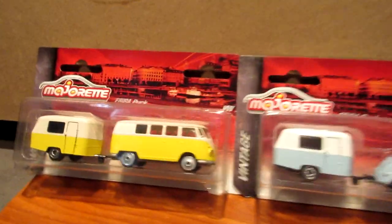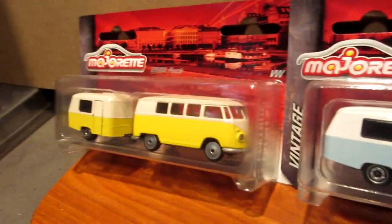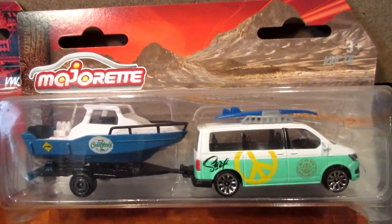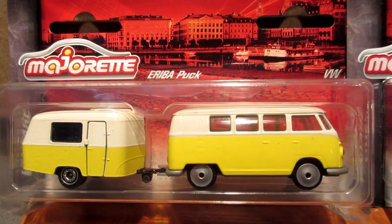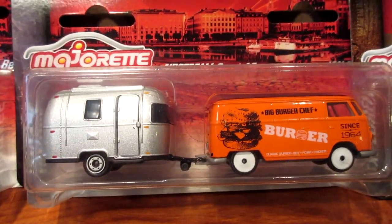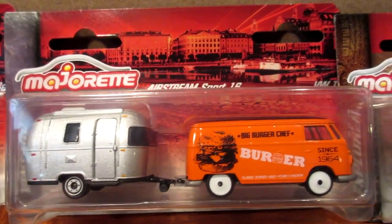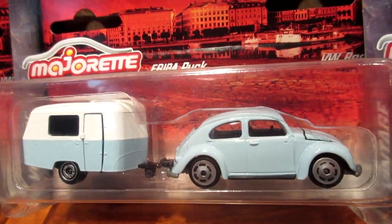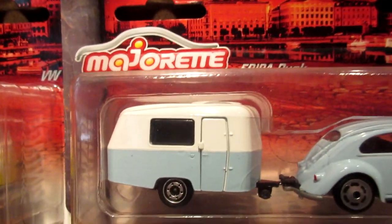Following their tradition, Majorette released a new series featuring a caravan and a vehicle for 2018. This set came with 5 vehicles available for purchase. First one is this guy, the Volkswagen van with a boat. Then 2 different Volkswagen Transporters. You have this one in yellow and white, a 2-tone paint job. And you have this one, which could be a chase model, but Majorette usually doesn't make chase, they make more of a limited run model. This one was only 1 per case, so I was able to find one. And you also have this Volkswagen Beetle, which is a new towing model with an opening trunk and a 2-tone paint job caravan in blue and white.